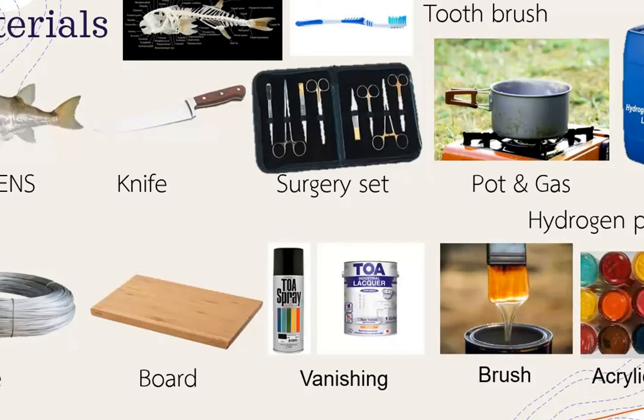And another thing, the wire. There are so many kinds of wires, because wire can be used for the bone, the vertebrae. We can put the wire inside the vertebrae to adjust it, to make it straight or curved or something like that. And another wire, a bigger wire, to make a hole or make something like a pillar for the fish. And a board, maybe wood or anything you want, to make a base for your fish.